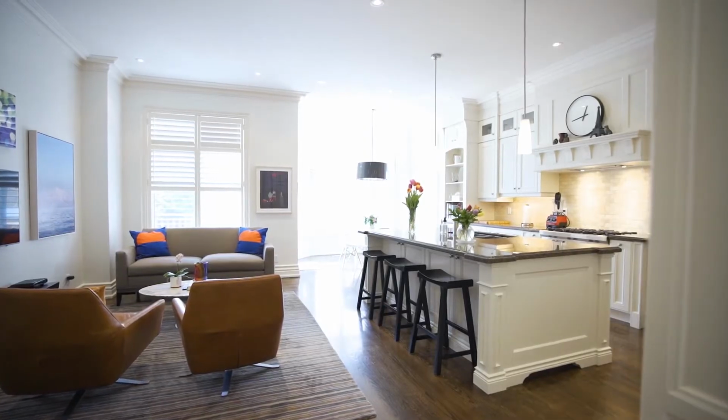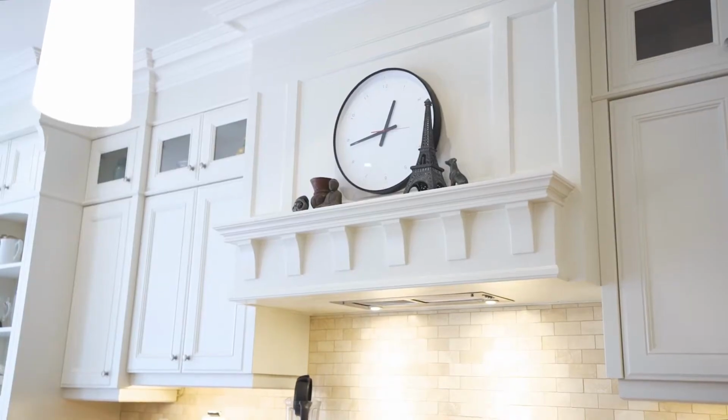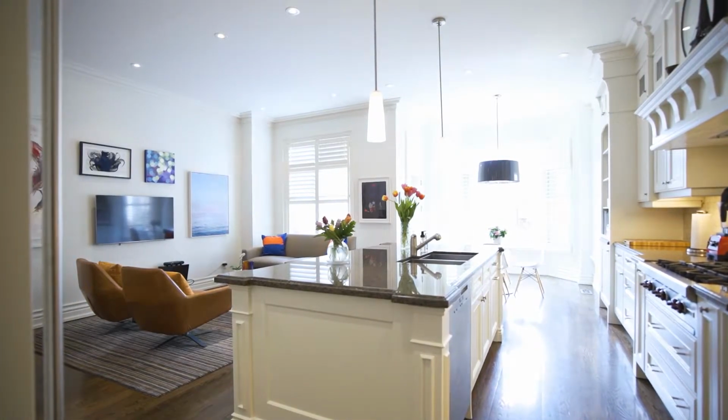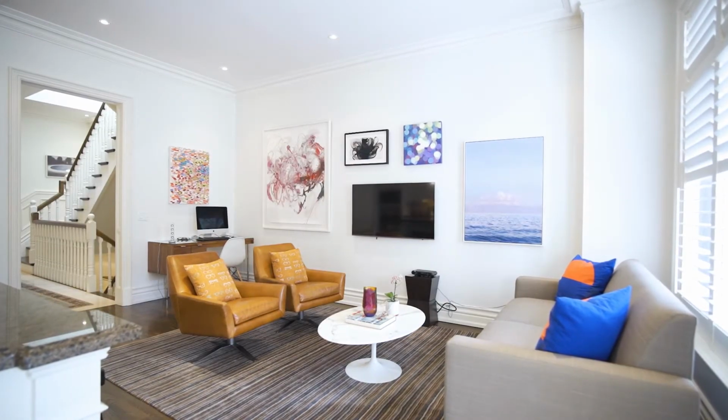Welcome to the kitchen family room. If this is not any cook's dream kitchen, we have top of the line appliances, a Sub-Zero fridge, Wolf microwave and stove, a 6 burner Wolf gas top, lots of island space, counter space to bake, to cook, and again, timeless finishes.